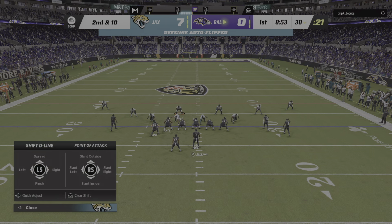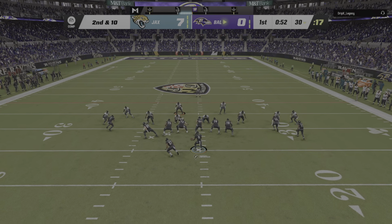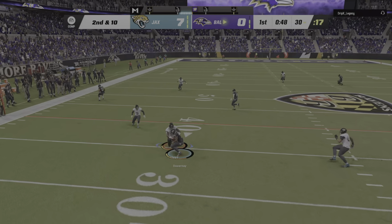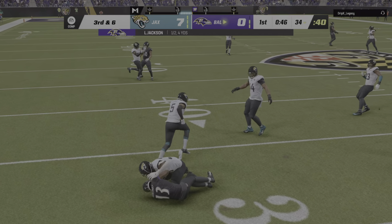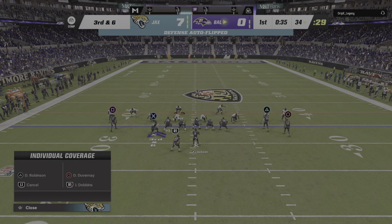An incomplete pass on 1st down. That leads to a 2nd and 10. Now it's Jackson. That's complete. It's Devin Duvernay. He's brought down at the 34. Call it a gain of 4.